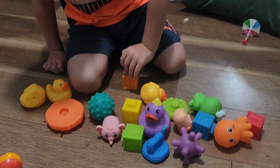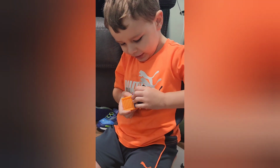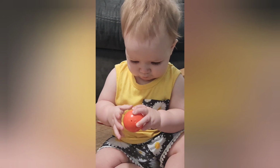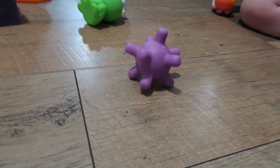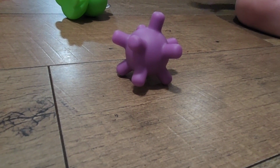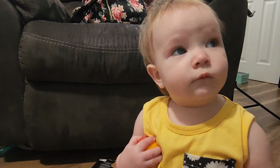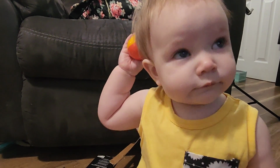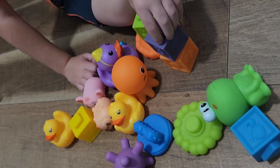My toys. Okay, they're my toys. They're your toys? My toys are so happy. Whose toys are those? That's my. Hey bud, do you want to play toys or play on your phone? Play my toys. Aww.